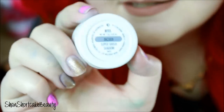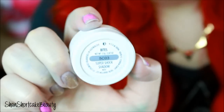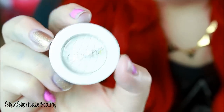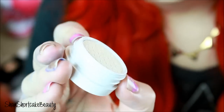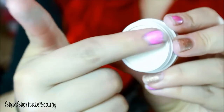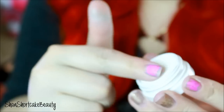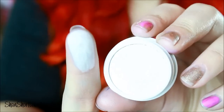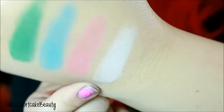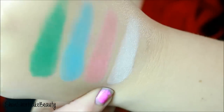This is Bites. This is the matte white. It's gonna be really hard to see on camera. Oh, super white. These matte shades just move around super soft and powdery at the same time. That white right there. It's a pretty pigmented white if you can see it on my skin. You know what I'm saying?